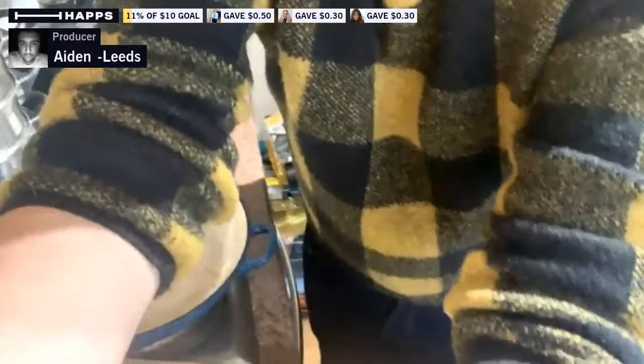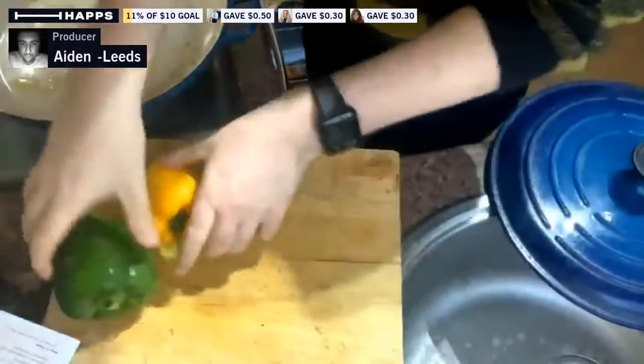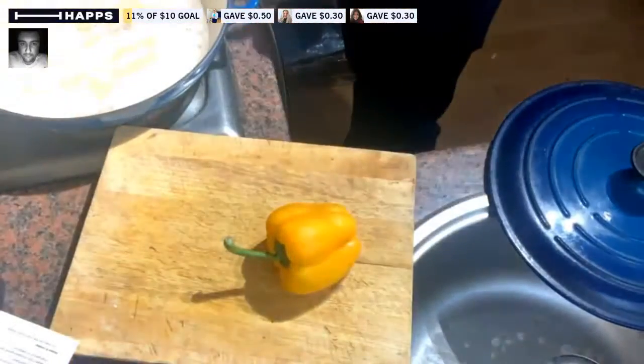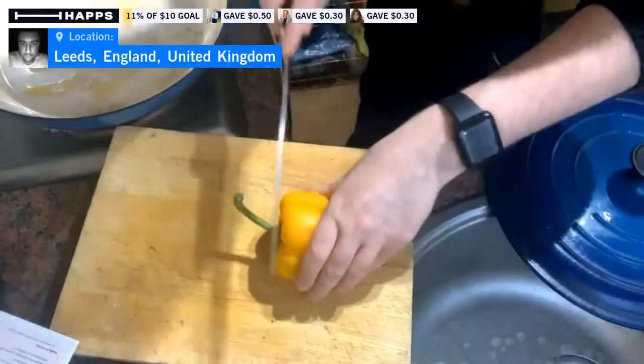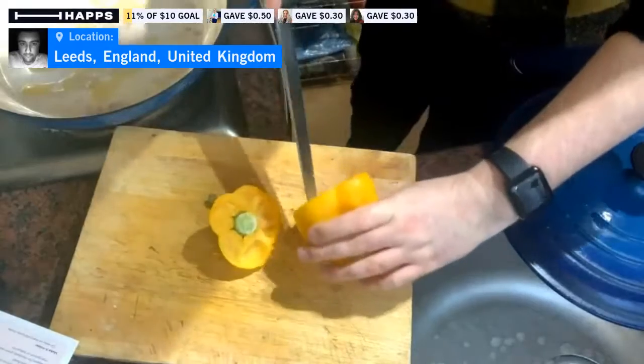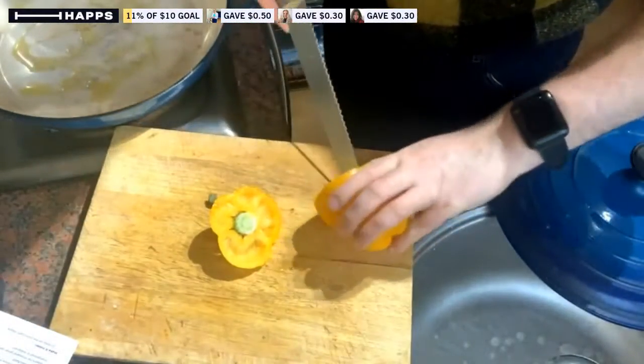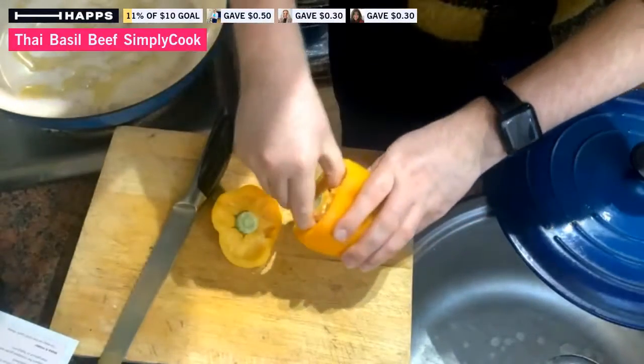So hopefully the connection's okay. Fingers crossed. While that's heating up, I'm going to show you how to quickly chop up the pepper using a dicer that I've had for a while now. And you can easily just chop them up, pop them in the fridge if you want to.